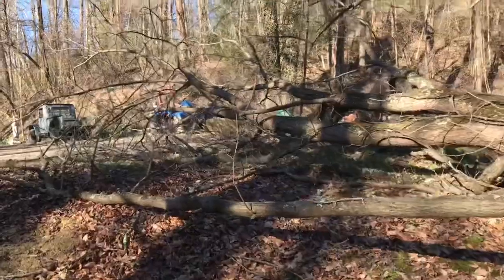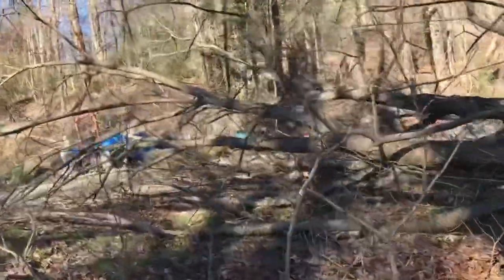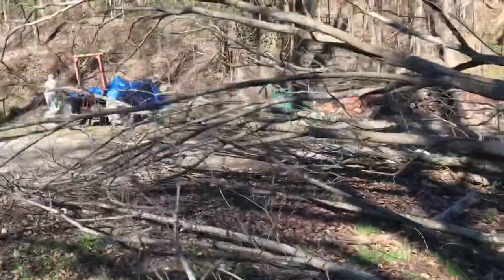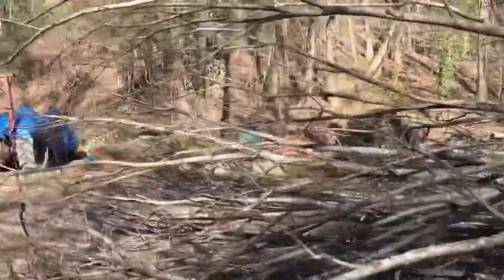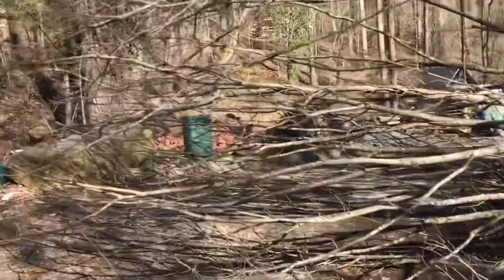So I'm going to try to get some of these branches cut back. I'm not going to cut the whole thing up today, don't have time for that. But I'm going to get some of these branches cut back so where we can at least get in here and turn around again and be able to park some equipment and turn vehicles around in the driveway of the old guest house over here. So that's next on tap for this morning.